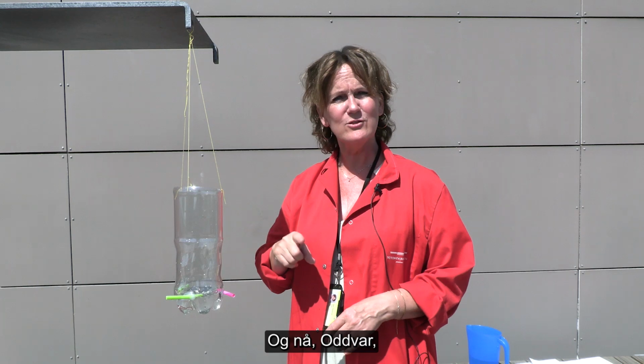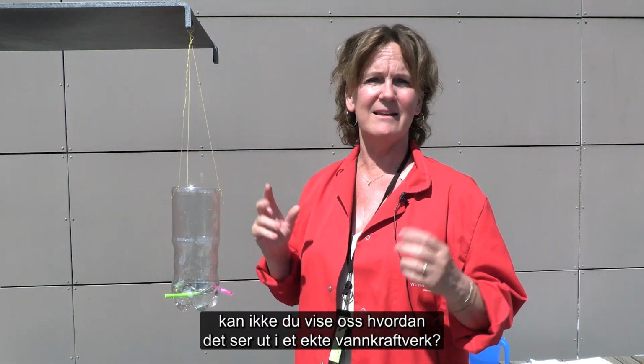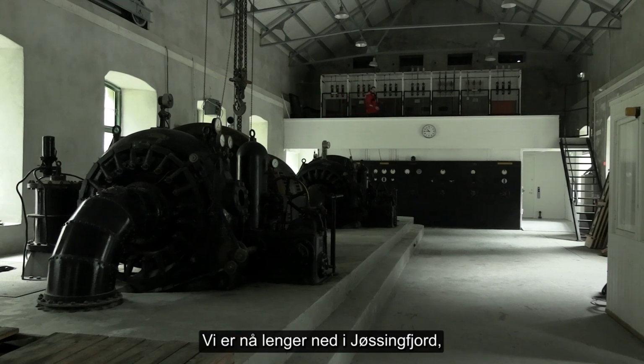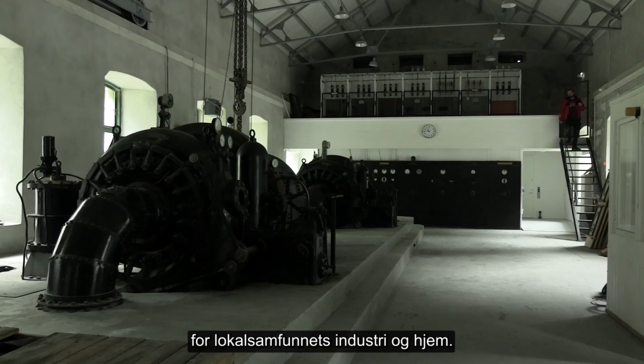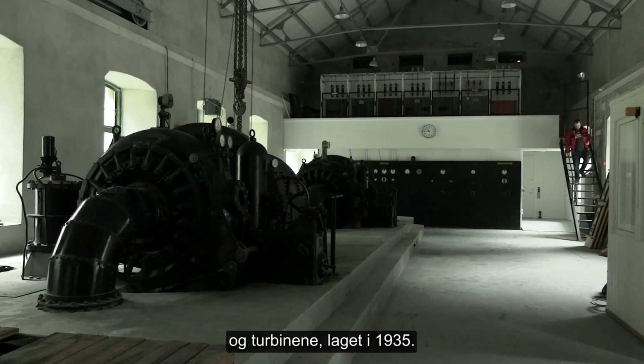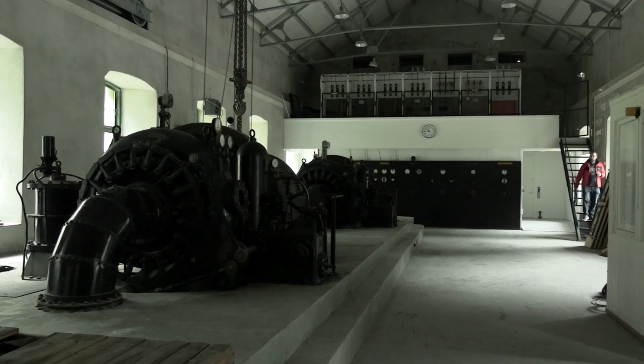And now, Advar, why don't you show us what it looks like in a real hydropower plant? Sure thing. We're now further down in Gjør in the Nedre Helleren power station. Historically, this made electricity for the local community, the industry and the homes. You can now see in front of us the two generators and turbines made back in 1935.